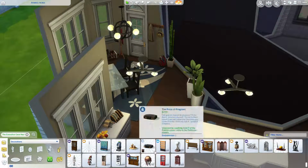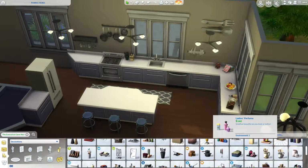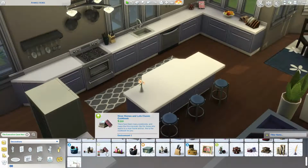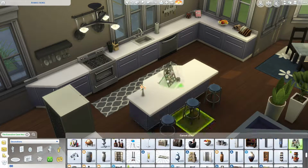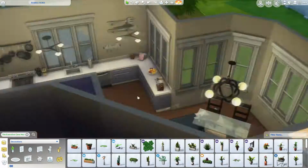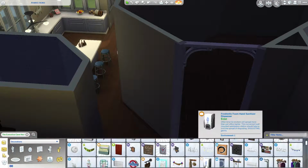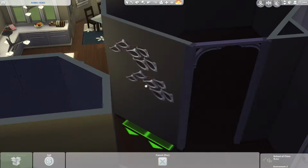So now I'm just cluttering up the kitchen and making it look a little more lived in. I always like to put a lot of decor in the kitchen because I feel like counters usually have a lot of stuff on them. At least mine always did growing up, and in my house now, there's always stuff on the counter that should probably just be put away in a cabinet or something, but whatever. This house actually doesn't have any wall cabinets, so I guess that's the reason they need all the extra counters, because they need space to store all their pots and pans and their other kitchen items and utensils.